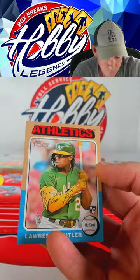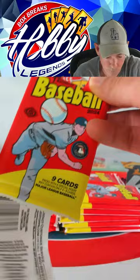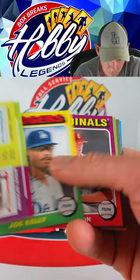We're going to have Dodger Angel MVPs this year. I hope so. That'd be pretty cool. That'd be pretty rad. I would not be mad at that.